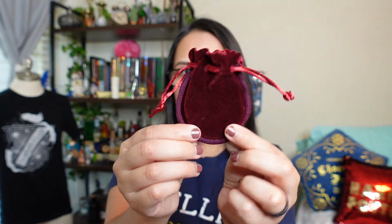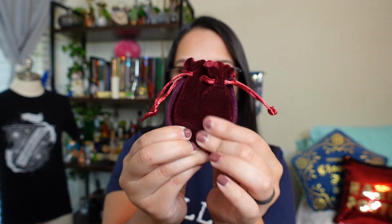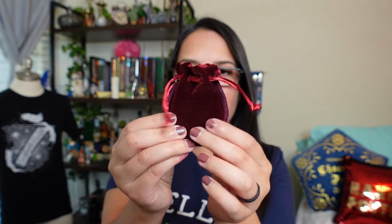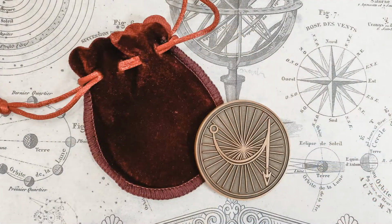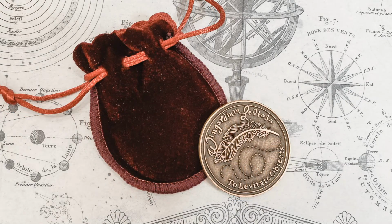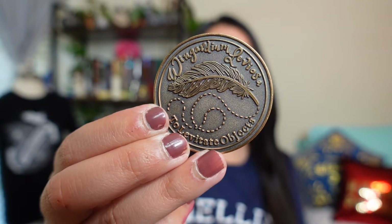So this is the little pouch of the coin. It's this dark red velvet material, with a drawstring, and it looks like this is the spell, the swish and flick, and it is Wingardium Leviosa. So this is a really nicely cast coin. Very cool. This is my first coin from LitJoy Crate.